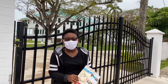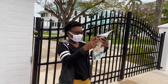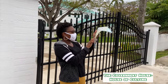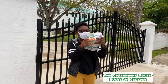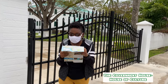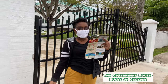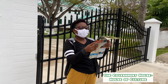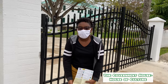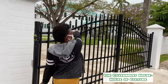The Government House of Belize, also known as the House of Culture. And according to the map, where is it? Okay, yes, this is the House of Culture, formerly known as the Government House. In 1814, this colonial structure behind us was built as the Government House for the newly appointed Superintendent of British Honduras, Colonel George Arthur. And all those other fancy governors in British Honduras days used to come and live right here.